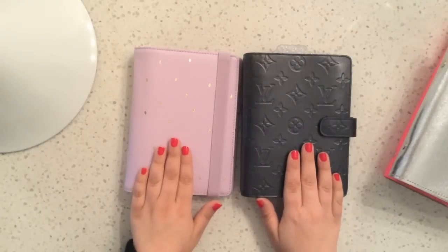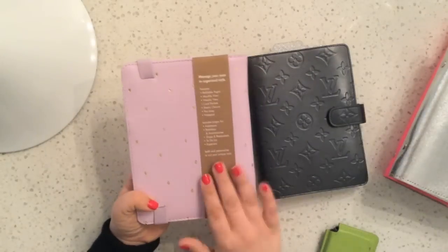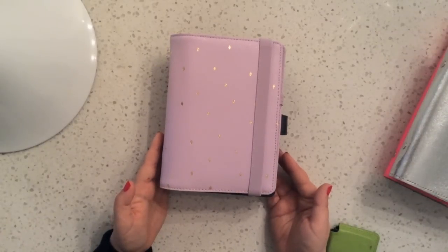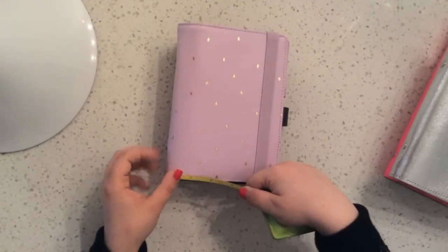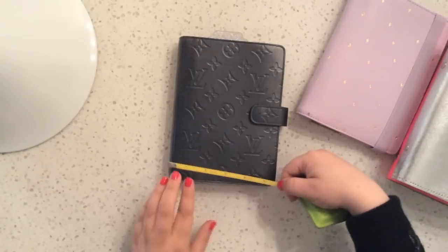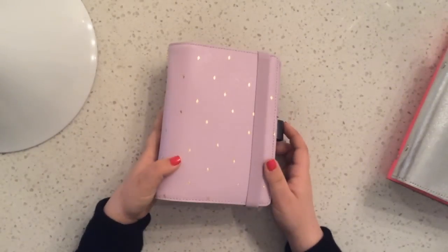This is a Kikki medium size, which again is comparable to the Filofax Personal. I have not even used this, so let's see. These look like they are exactly the same width. So the Kikki medium size is about 5 1/2, and this Louis Vuitton Agenda is about 5 1/2. These two look like they are a little bit more equal in size.